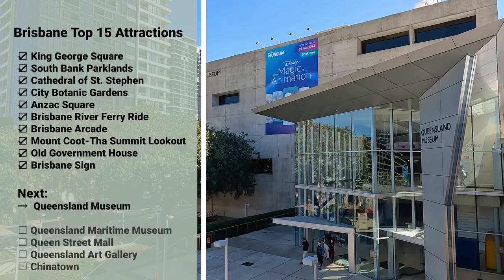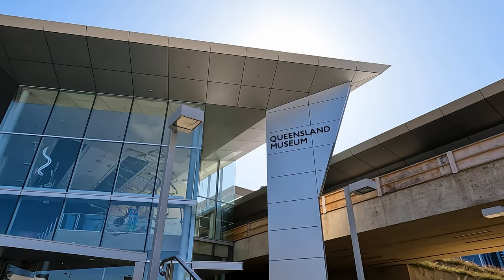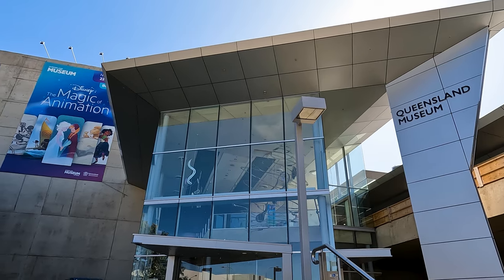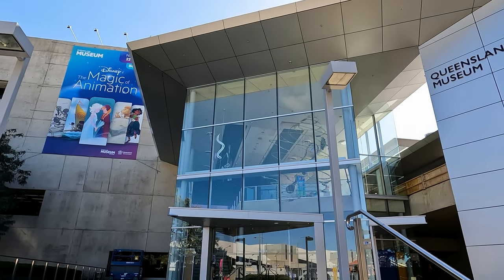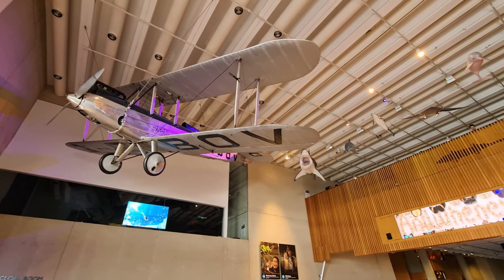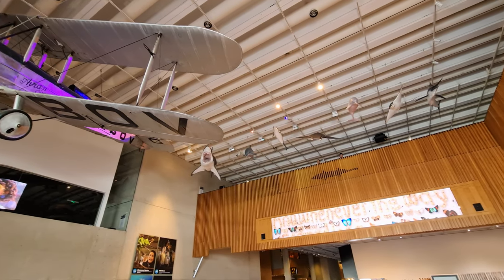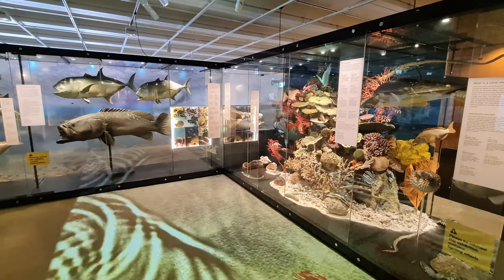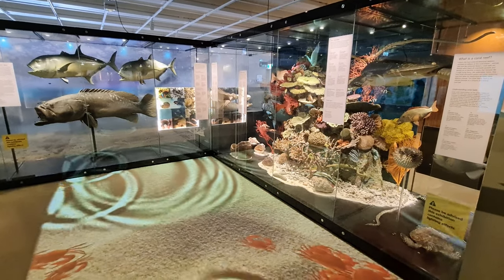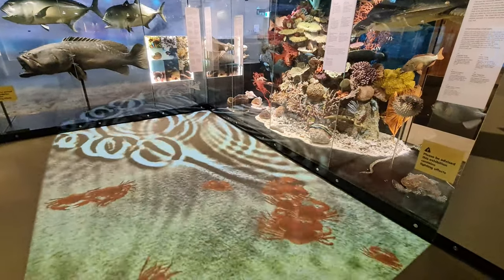Queensland Museum. Queensland Museum offers captivating exhibits on natural history, science, and cultural heritage, providing a fascinating learning experience for visitors of all ages. This museum often features captivating temporary exhibitions, ensuring that each visit brings something new and exciting to discover alongside its permanent displays.